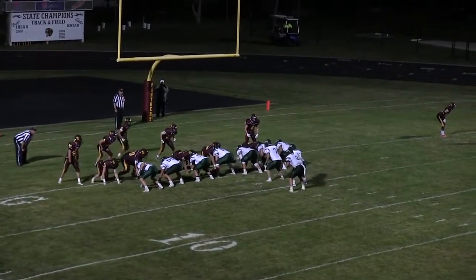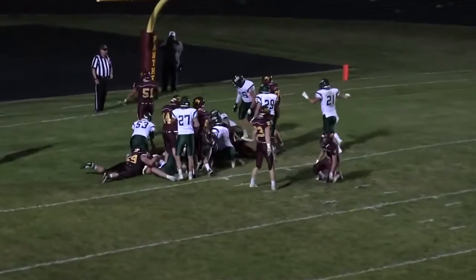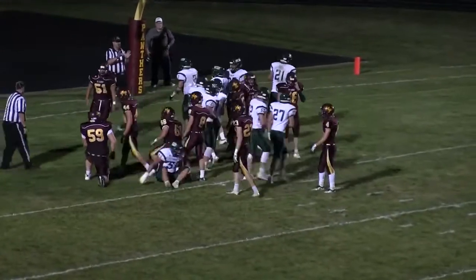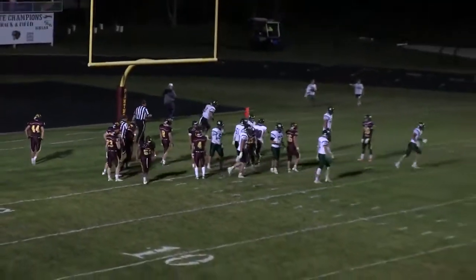Baker in motion. Power formation for Pella. Downs, two hands on the football, and he'll plow his way in. Six for the Dutch. Touchdown, Pella. Aaron Downs, the second rushing score for the junior.